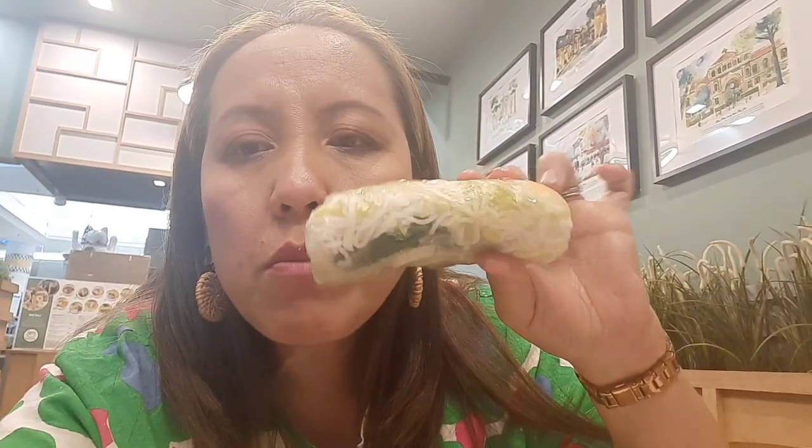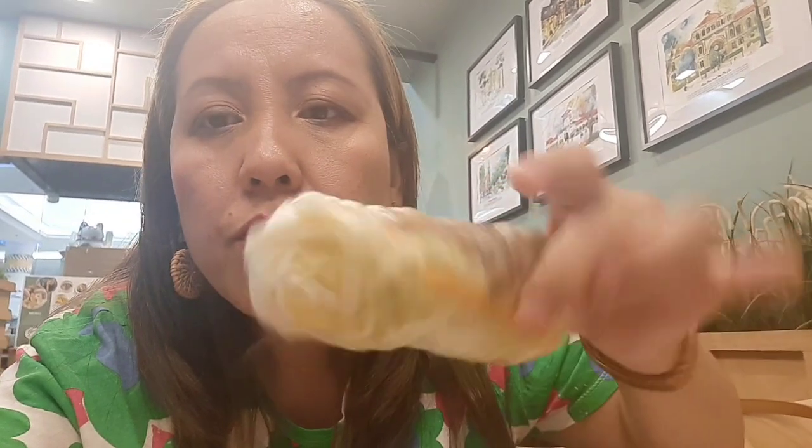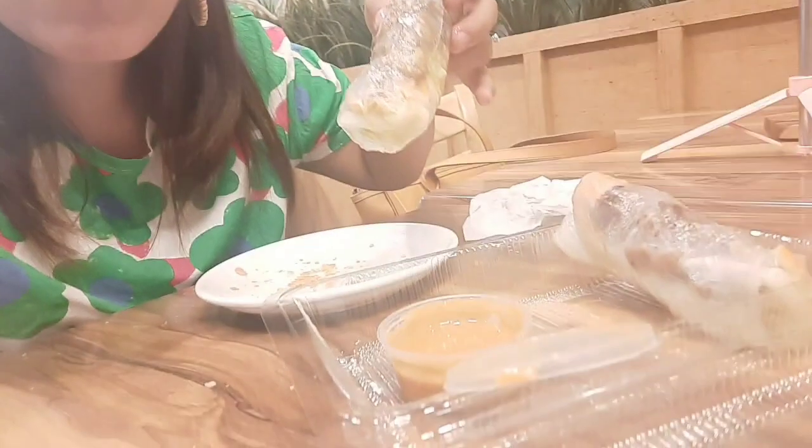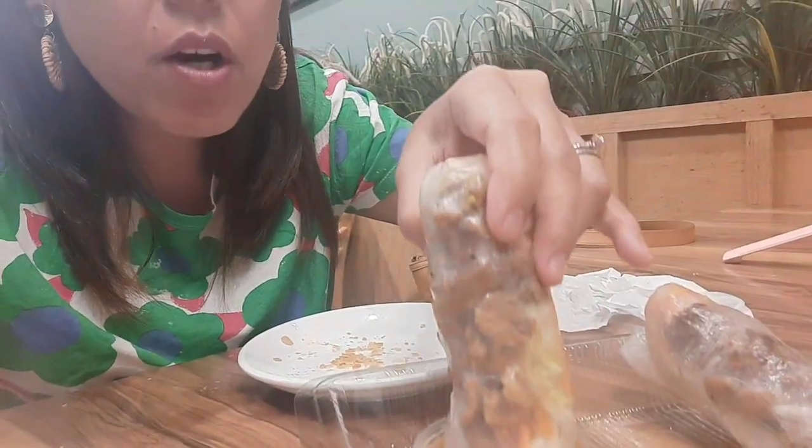Okay. So guys, we're gonna have the Vietnamese rice paper roll. Oh, it's sticking together. So they have the dipping sauce. This one is the one. It's like a peanut sauce. I can taste lemongrass, right?